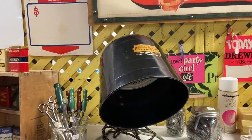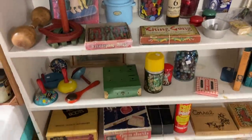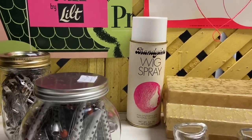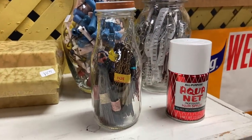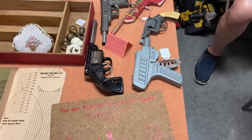That's neat, model 800. I'm sure that's chock full of bad stuff. Probably a lot of asbestos in those old ones. I wouldn't recommend using them. For synthetic and natural hair wigs. Sling twist exerciser. Some cool old guns.